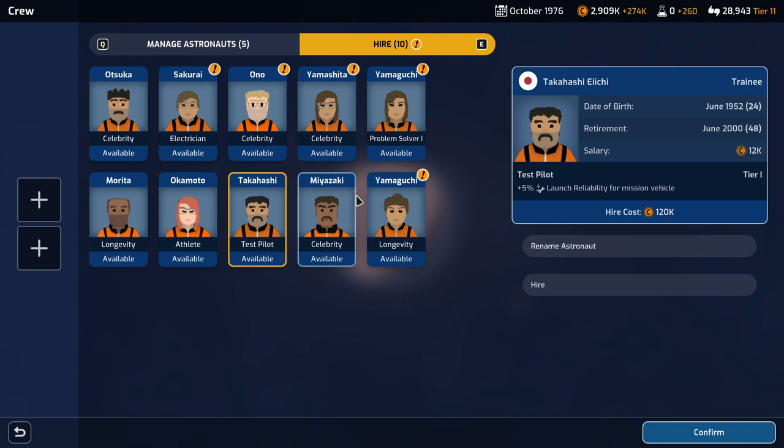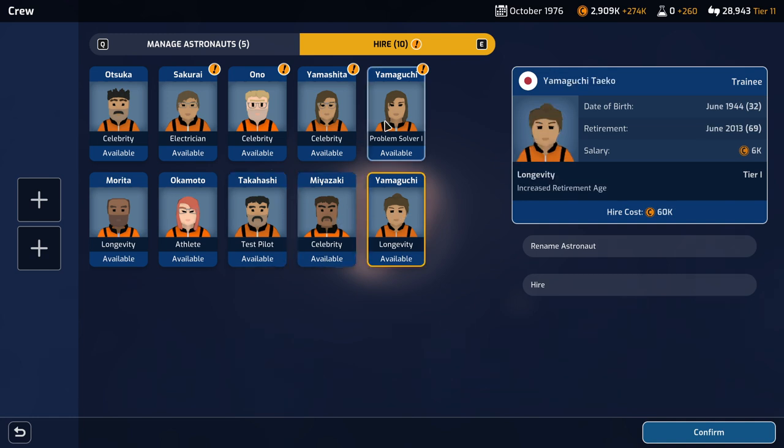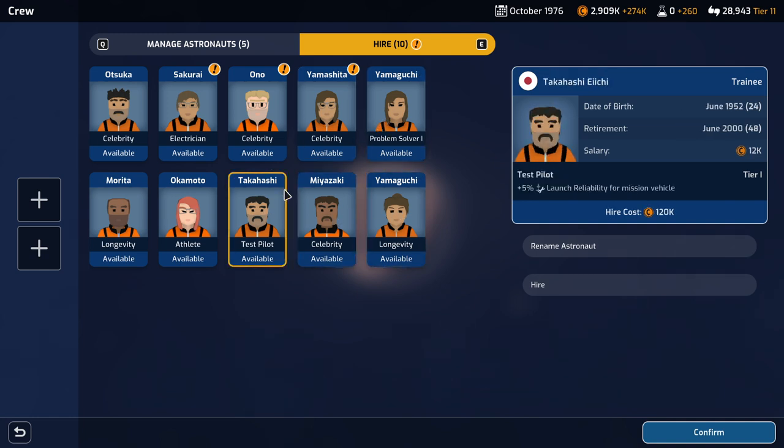Launch reliability for mission vehicle. I mean, you know, that's always good. I don't care about retirement age. Probably gotta die before that. No, higher cost is the thing. I don't know how many we want to. Support reward. Start each task with +1 power.